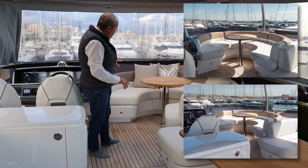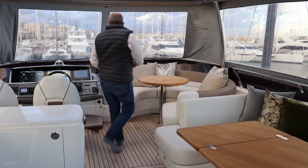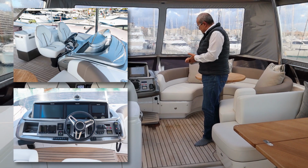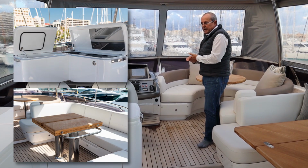The round table is quite unusual. It gives you a bit of seating around the helmsman so that you can all be together in a social sort of setting if you're doing a bit of passage making. But it just adds a little bit of a design feature, which I think brings a nice touch.